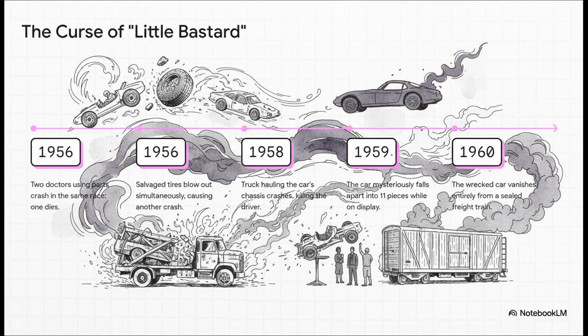After Dean's death, the wreckage of Little Bastard seemed to carve its own path of destruction. Parts that were sold off were involved in this whole series of fatal and frankly bizarre accidents, which is what created the whole legend of the cursed car. And then, in 1960, the main body of the car just vanished from a sealed train car. Poof, gone. It has never been seen again.